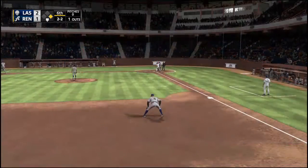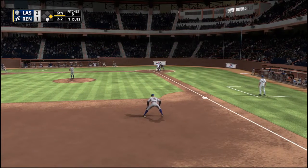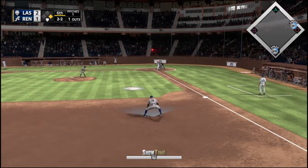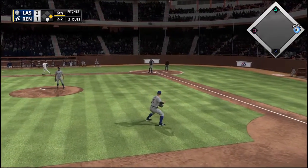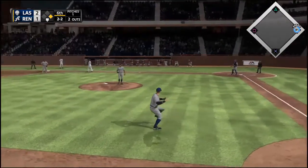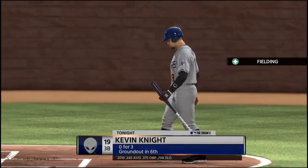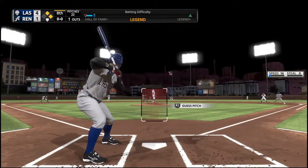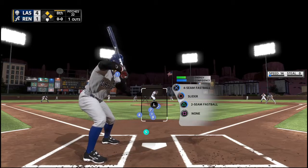Ready for another shot now, Jeff Beebe. A hit in 2 tries so far. Here's a pop-up now. Knight is under it, and that's the 2nd out of the inning. Ready once again, Kevin Knight now batting, third baseman, Kevin Knight.